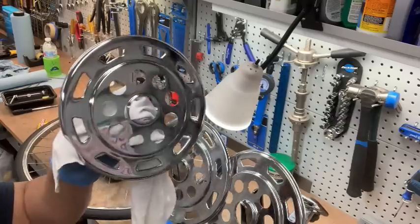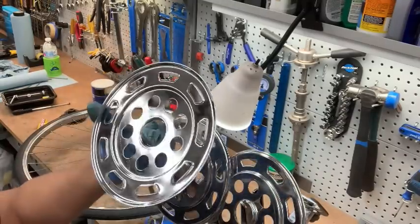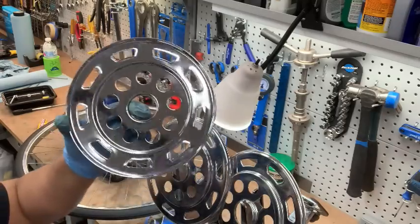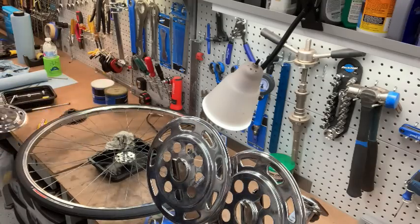All right, so here it is. So this really cleaned up very nicely. And see front and back, so that's going to look great behind those spokes. So that'll go back on there. And here's the ones I told you that I had that were really damaged.